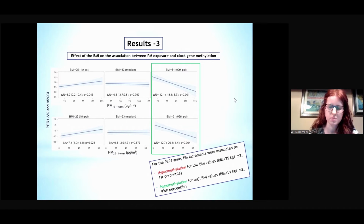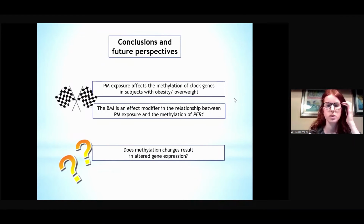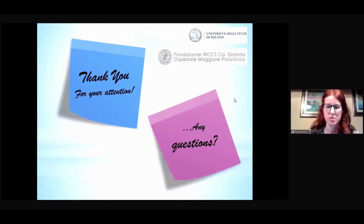So we conclude that particulate matter exposure can affect the methylation of clock genes in a population of subjects with obesity or overweight, and that the BMI could play the role of an effect modifier in the association between PM exposure and PER1 methylation. Further studies will be necessary to determine whether these methylation changes could result in alterations in gene expression, and if and how these changes could affect both the energetic metabolism and the endogenous clockwork. So thank you for your attention, and if you have any questions, feel free to ask or you can contact me. Thank you very much.